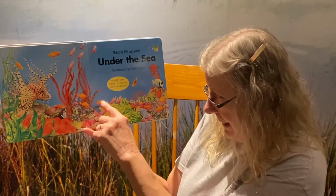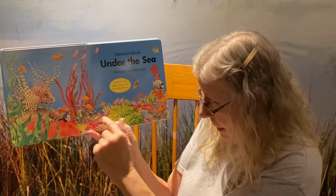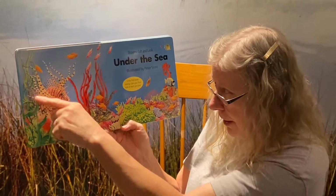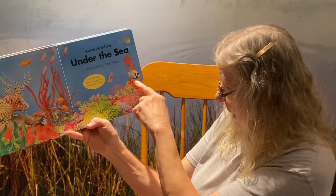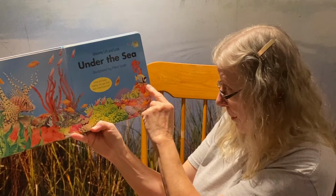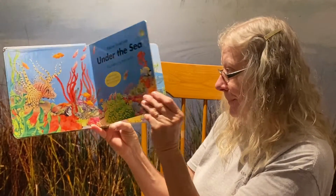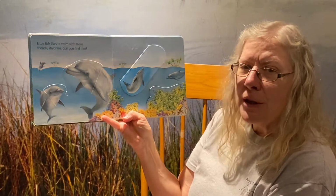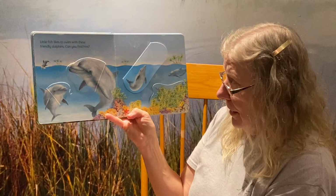So we see little orange fish, and we see the coral, the long tall coral and the short coral that lives right along the bottom of the ocean. We see one of those lionfish, and we see a very pretty yellow and blue and white and black fish, but there's so many fish I don't know all of their names. And so this is a story about one of the little orange fish, and this is what he sees as he's swimming around in the ocean.